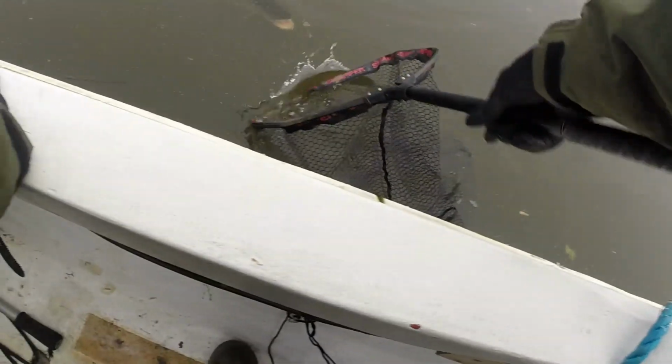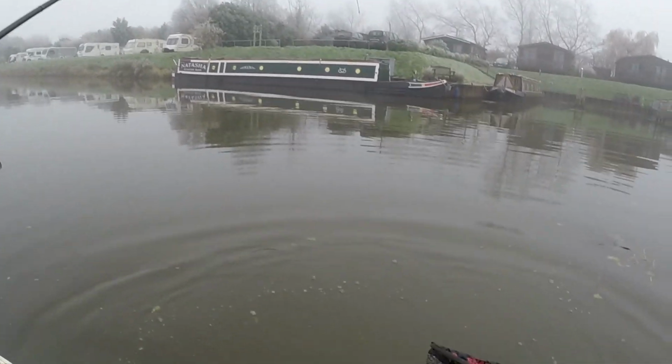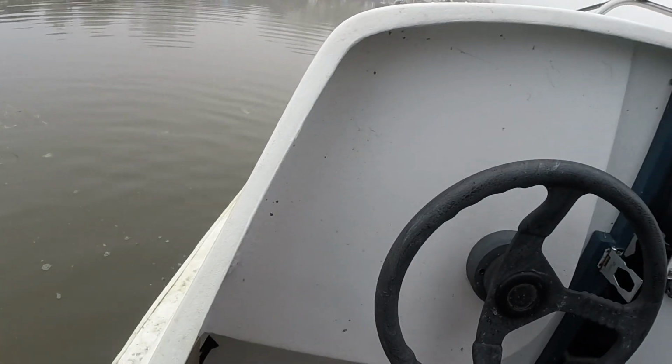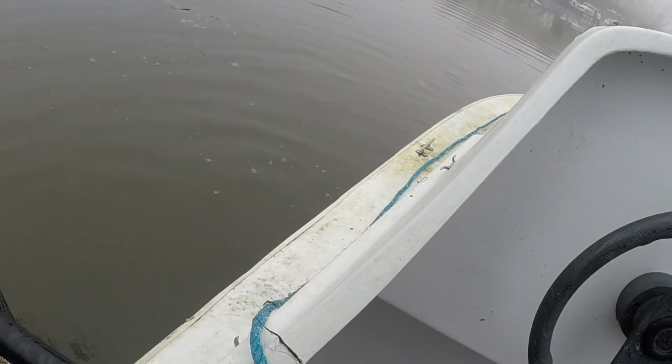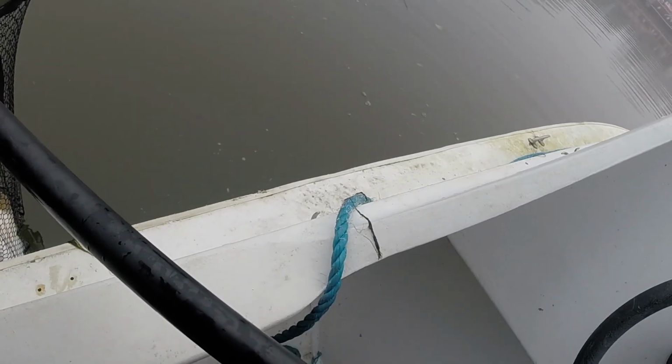I'm going to show these boys where I caught my PB, hopefully get a few perch out, maybe a few pike. Well, it's just hooked into a pike. Nice. Get my mat out. There's a mat inside my boat. Oh, look at the leeches on its belly, Mike. You can unhook that.